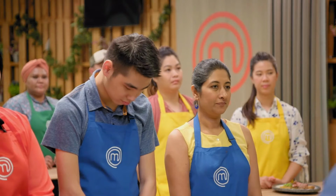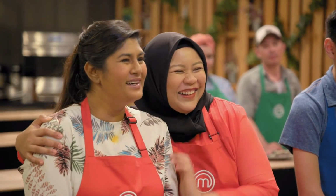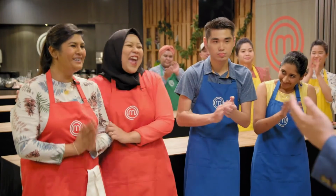Look, we have to choose one winner. And I personally think that one dish stood out over the other because of one element. And that was the apple and onion achar. That completely tied every component on your dish together so perfectly, and it added that freshness and acidity. So congratulations, Red Team. Thank you.